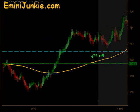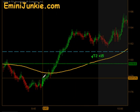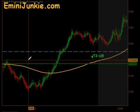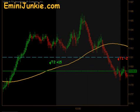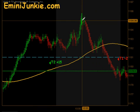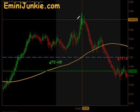Because of the parabolic nature of the move, all the green candles, that's where we look to get into an extension style entry. The extension is a little more aggressive. In this instance, there was an extension long and it went on to hit its targets 1 and 2 for 15 ticks. And then out came the news.